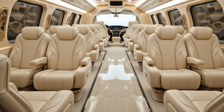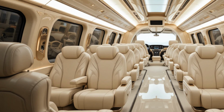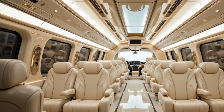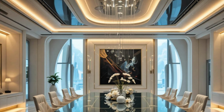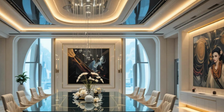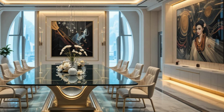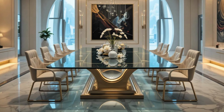Step inside and the Cadillac experience truly unfolds. The interior is less like an RV and more like a high-end penthouse on wheels. Plush seating is upholstered in handcrafted leather, with diamond stitching and adjustable massage features. A spacious lounge area greets you first, complete with smart glass windows that can switch from clear to opaque at the touch of a button, offering either wide-open views or complete privacy.